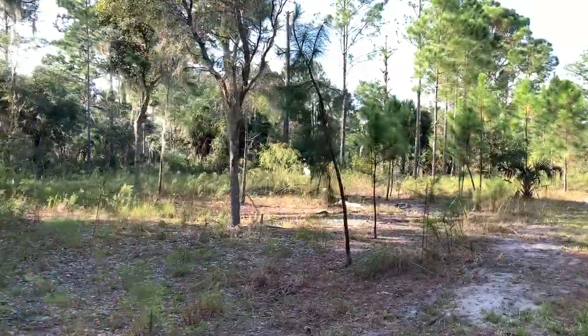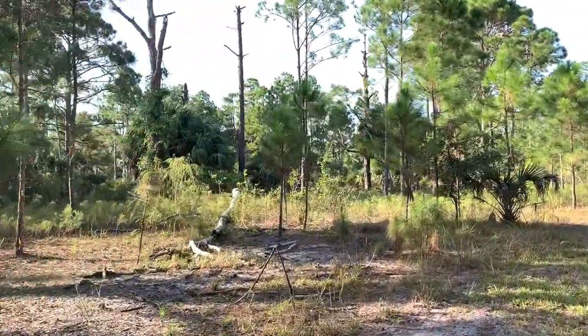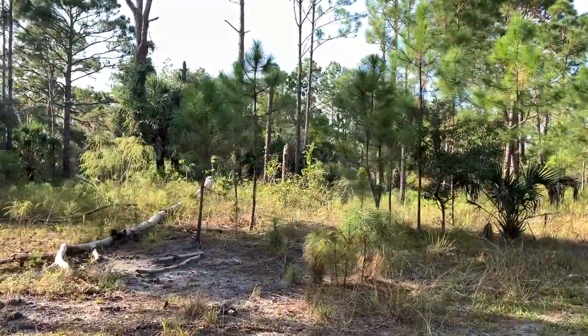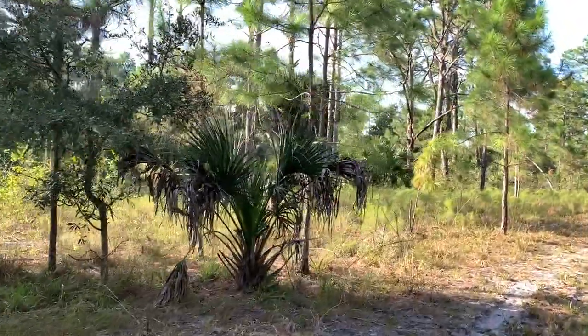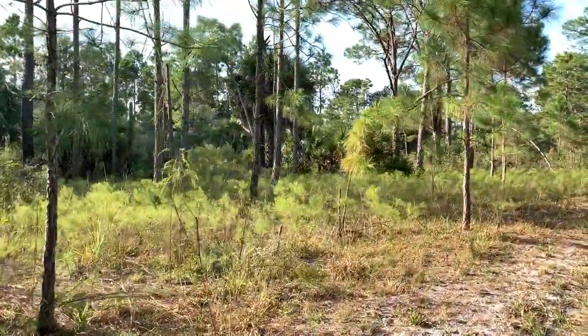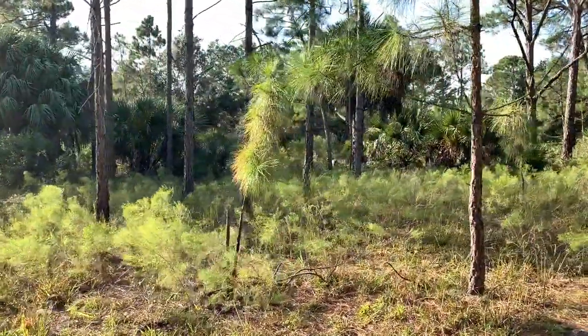It was kind of funny. It was almost as if they wanted us to see them before they ran away. Because he was in the road, he ran into the woods, and then he came back out in the road again. Oh, there he is. There's one of them right back there. Oh, there they are. I see them both.